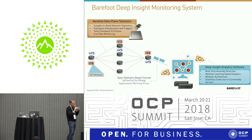Now it will visualize, it has a full GUI, so it can visualize things like microbursts, path change events, and a bunch of other information. And you can get that information from the switches and from the SmartNICs. In fact, it's completely decoupled from the physical switches. It only relies on these physical switches sending telemetry report data in a specific format, right? So according to the specifications.